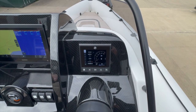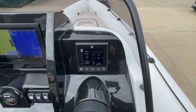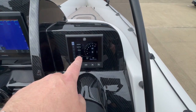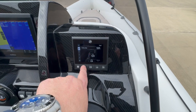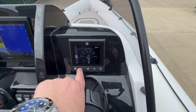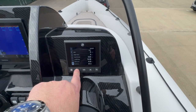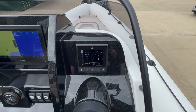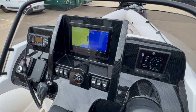So when I trim the engine, then it will go onto the active trim and tell you where that is. So just put it back up again, and then it goes back to the normal screen, and then you can just scroll down through the various, so you've got fuel gauge, fuel used, battery levels, speed, trim, various information along here, and then back to the normal one. There's lots of other settings you can go into here. It's a very clever system, and again this is all connected through to the Garmin MFD.